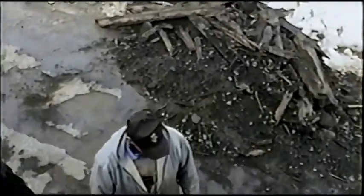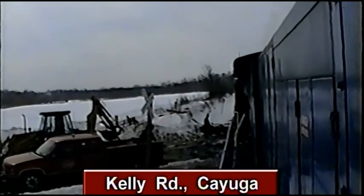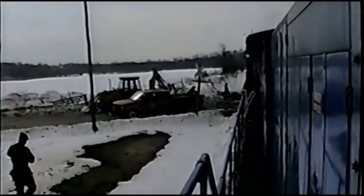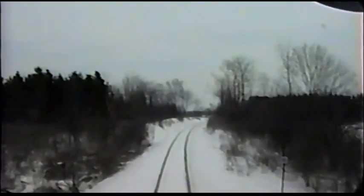At the Kelly Road crossing, another Finger Lakes Railroad work crew replaces ties. This train crew reports that they have seen as many as 40 or 50 deer at this location.